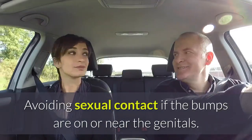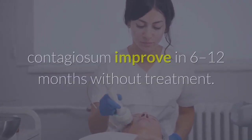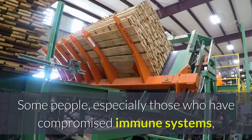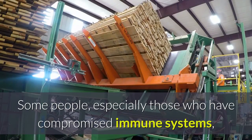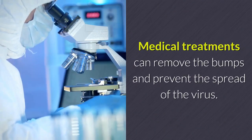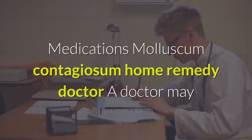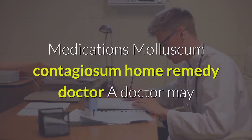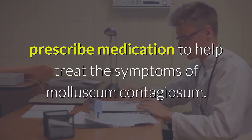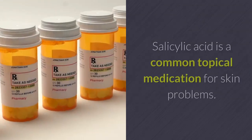cleaning the bumps regularly with soap and water, covering the bumps with clothing or a bandage in preparation for coming into contact with other people, for example, through sports. Remove the bandage when not around other people and use a new bandage every day. Avoiding sharing personal items, such as towels, toys, or clothing, with others. Staying away from people who are undergoing chemotherapy or have reduced immune function for another reason, as they are more likely to contract the virus. Avoiding sexual contact if the bumps are on or near the genitals.